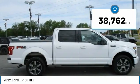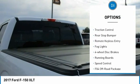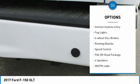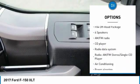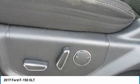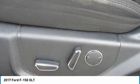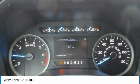Here are some of this vehicle's great options: hill descent control, electronic stability control, brake assist, traction control, rear step bumper, remote keyless entry, fog lights, four-wheel disc brakes, running boards, speed control. A vehicle like this doesn't come along every day. Come in and get it before someone else does.